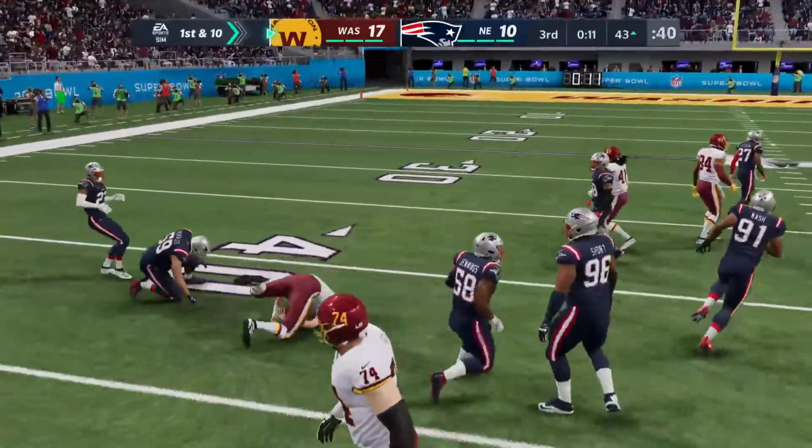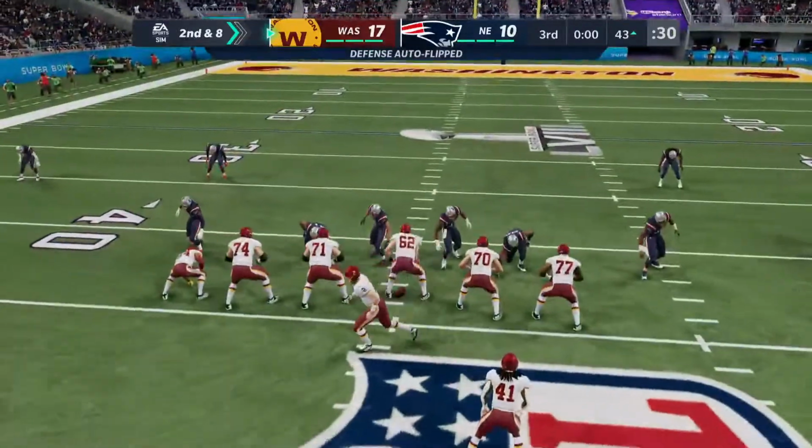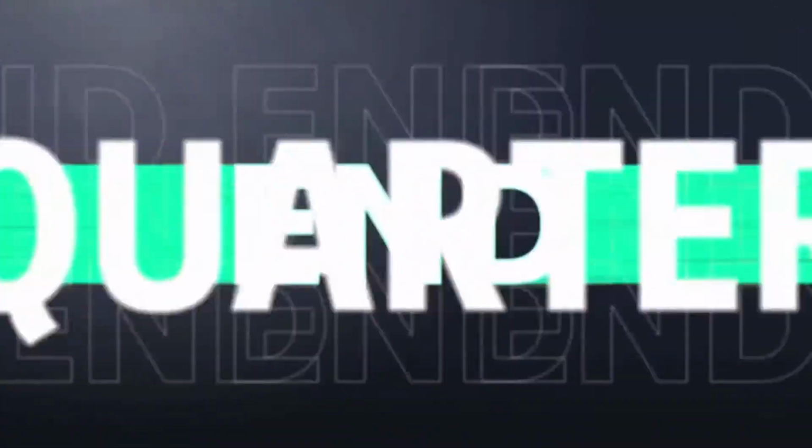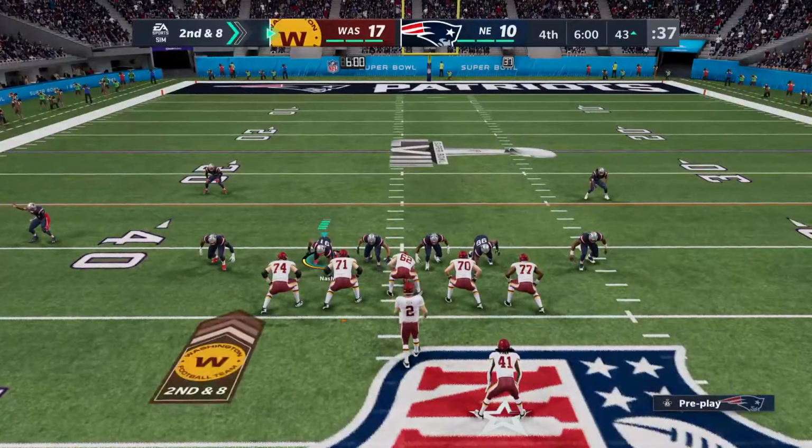Stepping up, he's going to keep it. And he's going to be met at about the 43. 2 yards the gain on the keeper, and it's 2nd down. 1 quarter remains here in the Super Bowl. We'll return with more after this.